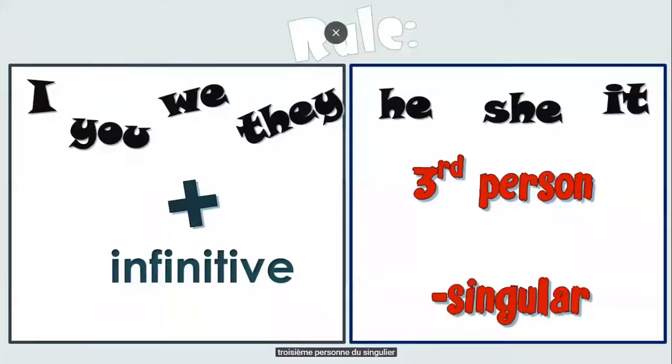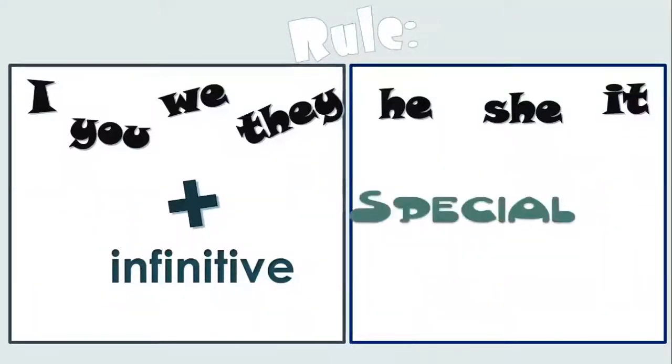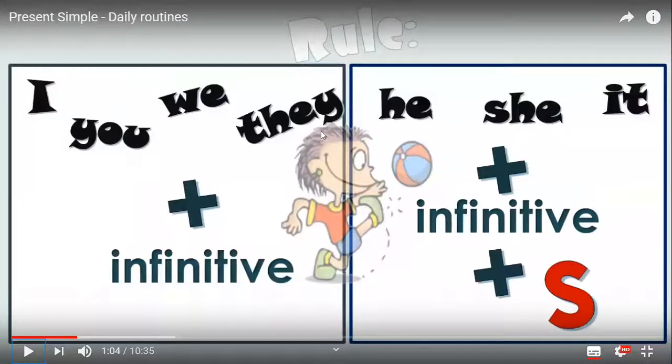Third person, singular, plus infinitive, plus S. Okay. Subjects: you, we, they use the base form, all right? And he, she, it, you have to add letter S or ES. That's a rule. Look at examples.